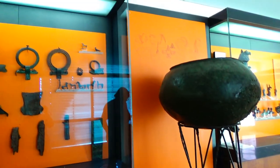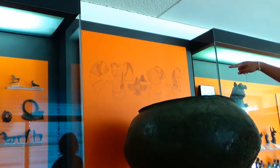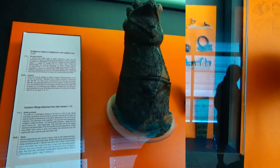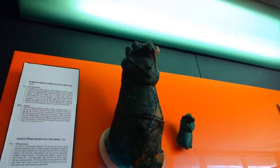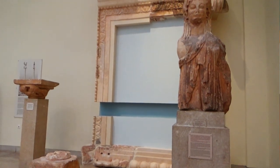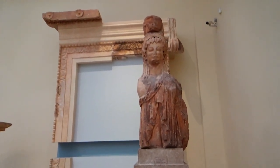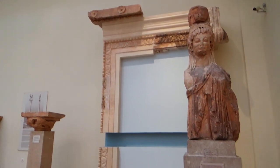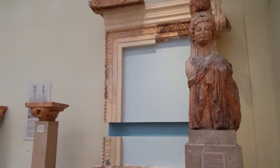You can see that was the original picture, and then that's all the stuff they had on it. So this is apparently one of the dragon fittings, something like that apparently. A dragon? Not sure. Alright, so this here is from the Treasury of the Sifnians. You saw it yesterday. This is some parts of the frame, the columns, pretty nice also.